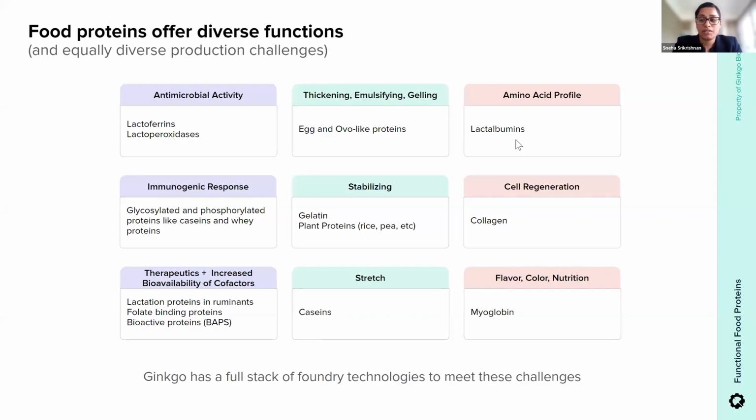Food proteins can be both diverse and complex, and functionality challenges make it even more difficult to address them when we're talking about organisms that make functional food proteins. Some of these functionalities are presented here on this slide. They could be nutritional functionality, such as primary amino acid profile. It could be the availability of cofactors or binding to cofactors. It could be immunogenic responses presented by glycosylation or antimicrobial activity. And there could be other factors which are sensory functionalities that go towards taste, such as thickening, stretch, and flavor profiles. And Ginkgo has worked in a lot of these areas and addressed several of these challenges through our full stack of foundry tools and technologies.